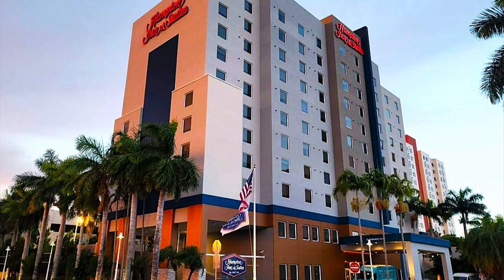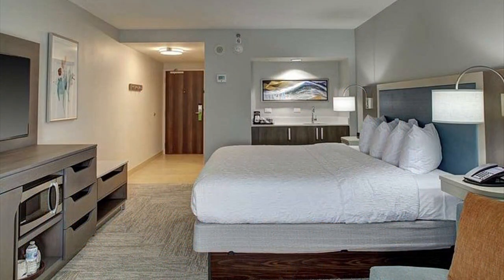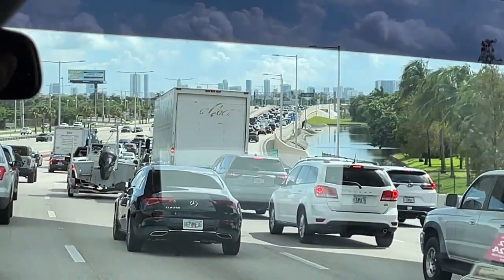We stayed at the Hampton Inn and Suites Miami Airport South Blue Lagoon. It was about 10 minutes from the airport, and they did have a free shuttle. It was clean and comfortable, and the staff was really nice, so we had a great stay there.